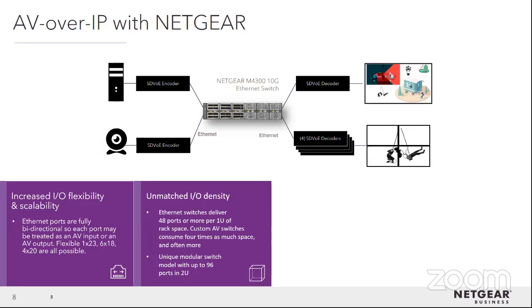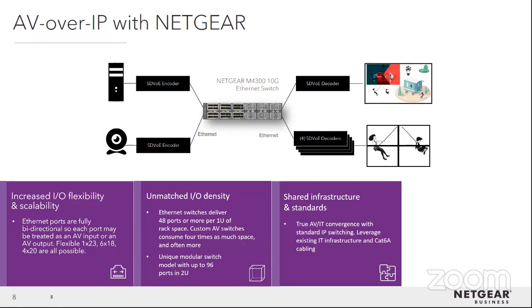Unmatched density. So we're pretty scalable in the products that we sell into ProAV. We start all the way down at small switches, 8 ports, and we can scale all the way up to 96 ports in the particular model that you see there, all in one switch. So you've got a lot of options there, as well as the ability to expand out into multiple switches.